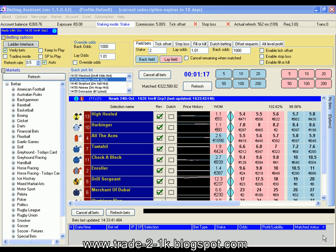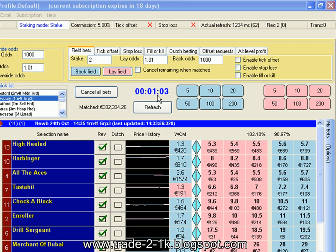Greg again here, just showing you a quick race that's on today, Saturday. This is the 2:35 at Newbury, a Group 3 handicap. There's about a minute to go, as you can see on the clock, a minute and 5 seconds. I just wanted to show you this one because it's slightly different from my previous video, because this is an actual UK race.